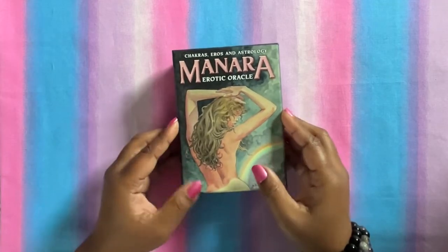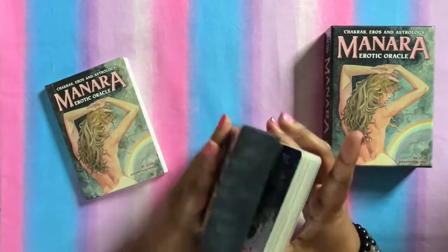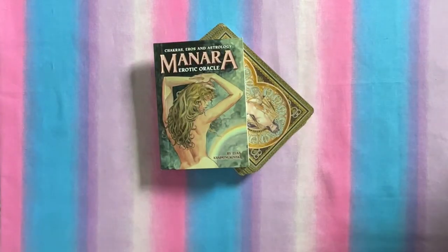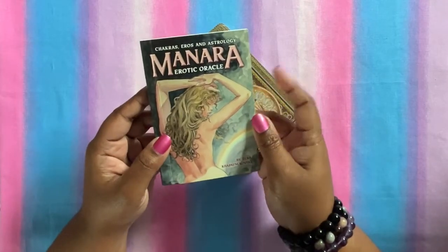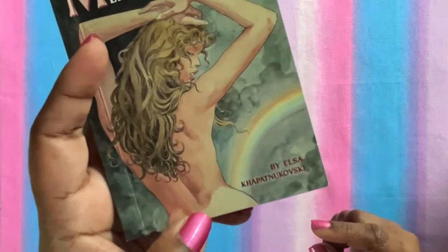It has chakras, arrows, and astrology. I love this deck, and I mix it with the Amor et Psyche Oracle, and I will put them back together as soon as I'm finished with this video. As soon as I finish, they're going back together. This guidebook is written by Elsa, and I cannot pronounce her last name. I'm not even going to try.